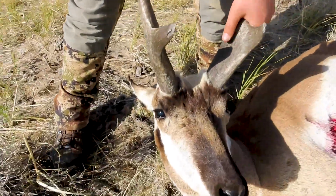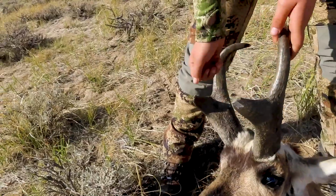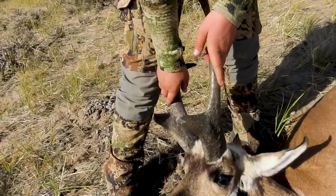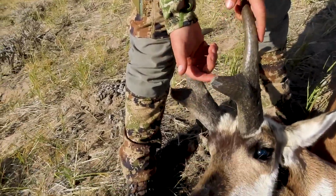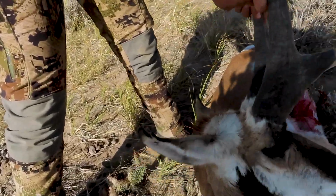He's got these little inward cheater things. A little chip, chipped off probably an inch off of his cutters. We thought he had big ones, and he does, but they were probably an inch longer. So I'm happy with him.